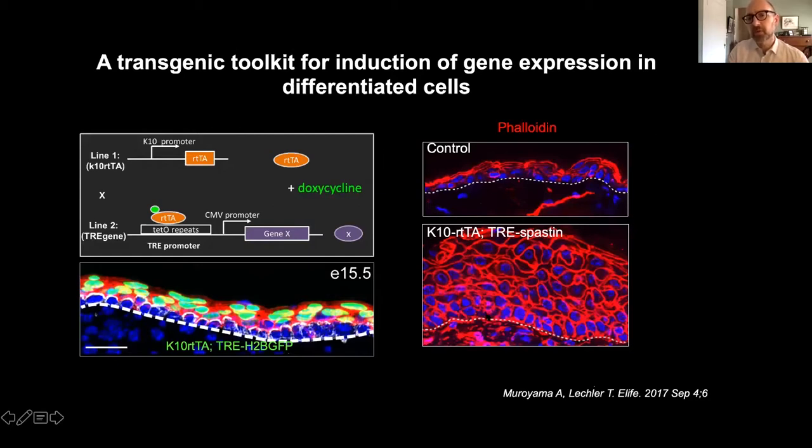And after 2 to 3 days, where we're getting rid of the microtubules in the differentiated cells, he sees this really dramatic change in the tissue architecture. Okay, and so I will tell you that this effect is actually very cell type dependent. We've now done this in a few different cell types.